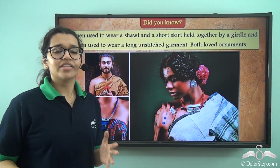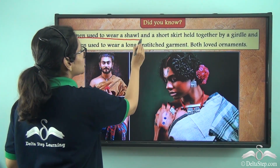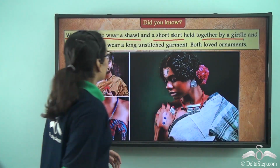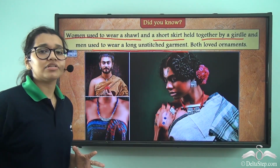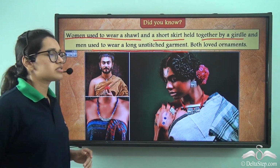So did you know that the Harappans liked dressing up? You see, women used to wear a shawl and a short skirt held together by a girdle, whereas the men used to wear long unstitched garments. And as you can see from the pictures, they both loved ornaments.